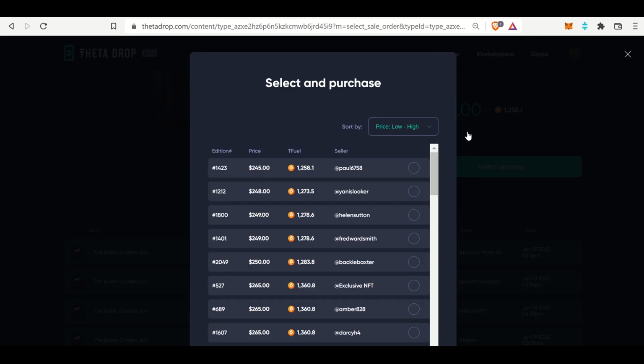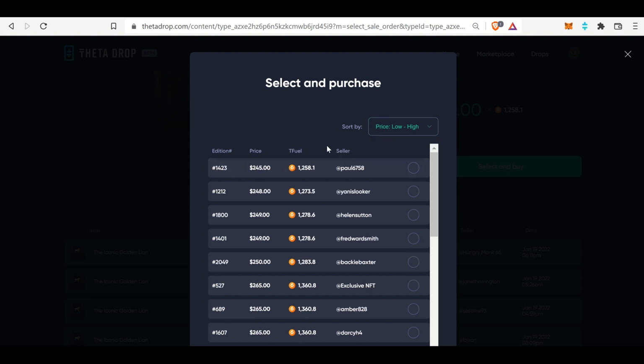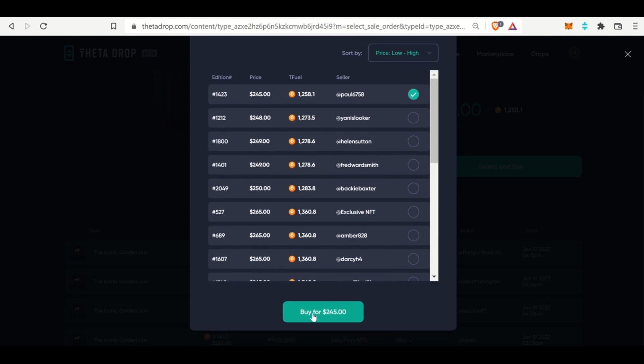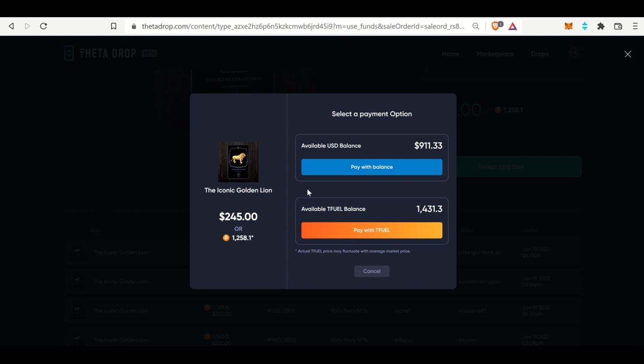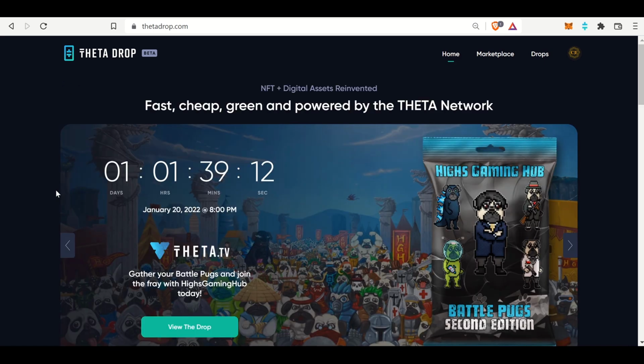All you have to do is select and purchase. You can sort from low to high price, or edition low to high if you are a collector. However, these lower number editions are much pricier, so be prepared for that. If you were to purchase it, all you have to do is select the NFT that you would like to purchase, buy for $245, and then like I said earlier, you can choose to purchase from your USD balance or your TFUEL balance, and it's just that easy, guys. So that is how you purchase from the secondary market.